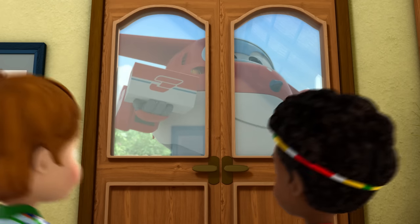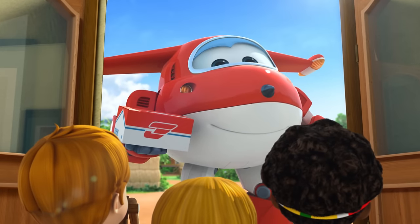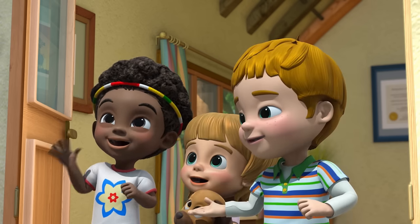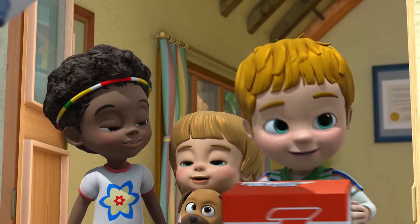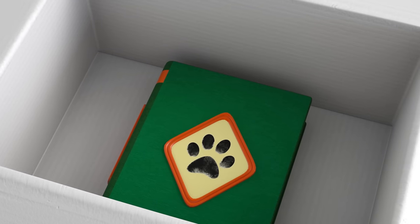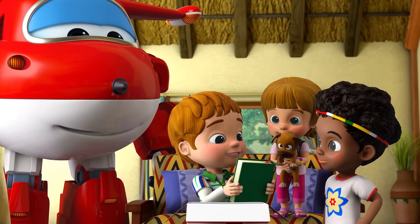Package delivery. It's here. I'm Jett, on time, every time. How's it, Jett? This is my friend Mbali and my little sister Lena. Thanks! Come on in! My animal book! This will help us find the toys!